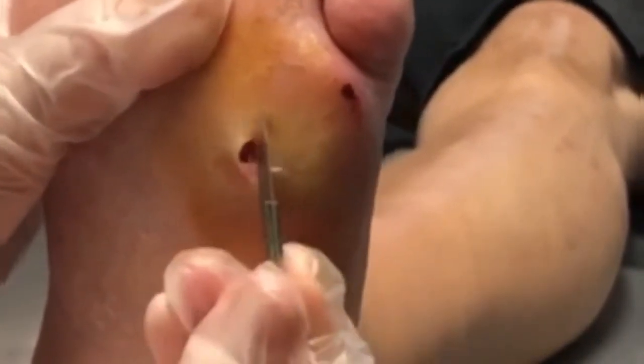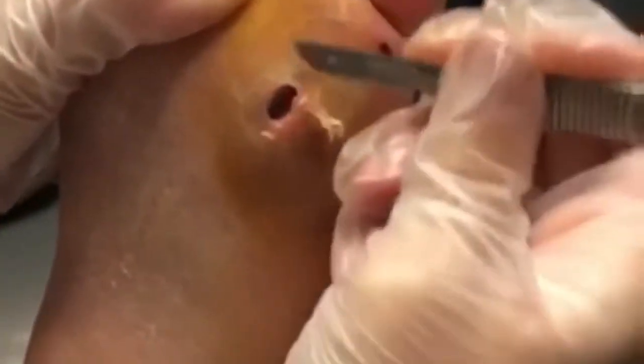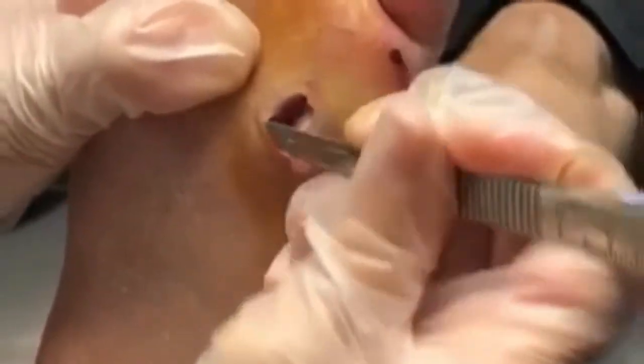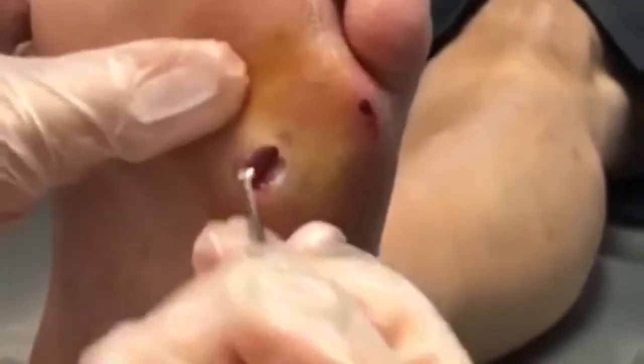We're gonna cut away some of this skin because I don't want to give any of this drainage a place to hide. And then I'm gonna use a tool to check the surrounding area and see how deep it is and kind of where it goes. Sometimes it can burrow a hole or a pathway all the way into his foot. So we don't want that to happen. That's why it's important. The quicker we can release this, the better off we are.